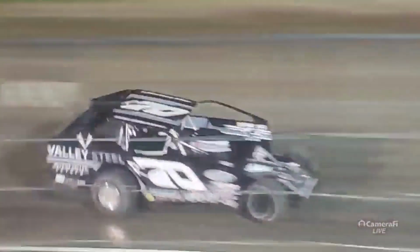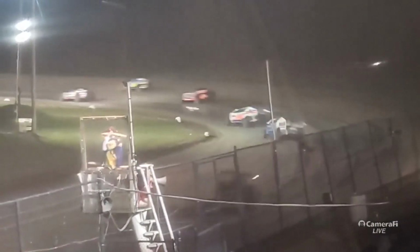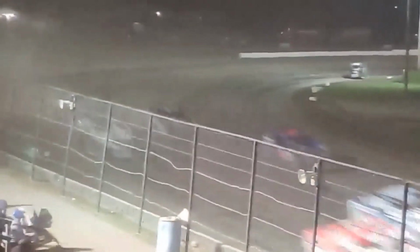Clean and green so far in the opening 12 laps, and it's all Ryan Arbuthnot right now. Raabe, Fuller in the top 3 at the moment. Top 3 drivers, all former track champions here. Arbuthnot, of course, won it in 2019. Raabe won it in 2012. Tim Fuller has won it the last 3 years in a row.